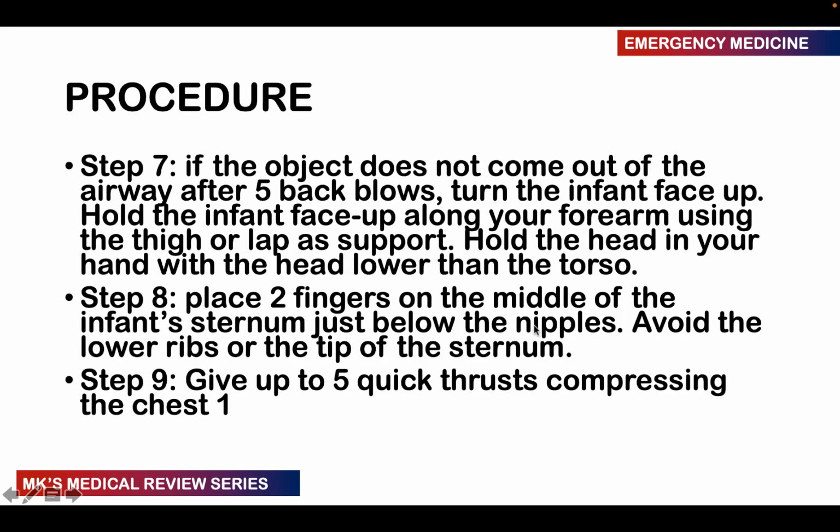Then if the object does not come out and the airway is still blocked after the 5 back blows, you're going to turn the infant face up. This time the back will be on your forearm, and of course the forearm is going to be supported by the thigh or on your lap, and then of course the head is going to be held in your hand, and it's going to be lower than the torso. You're doing this because you want to take advantage of gravity.